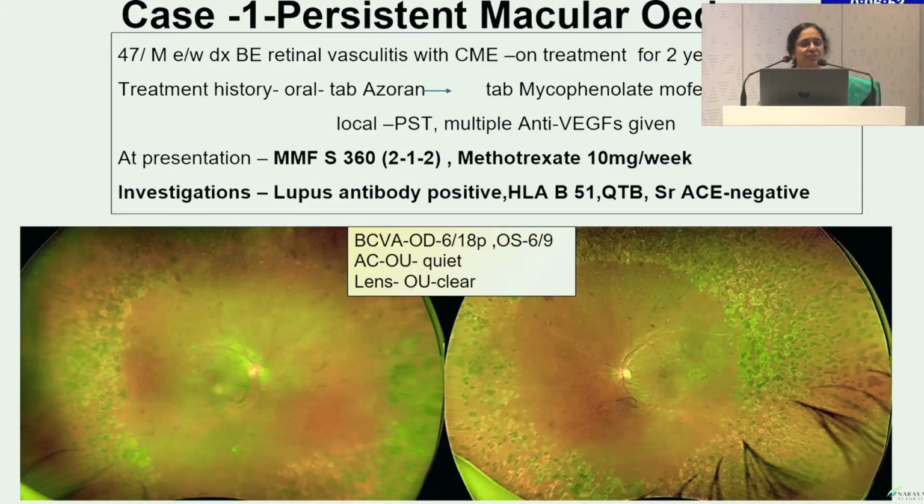On investigation, his lupus antibody was positive. Other investigations like HLA-B5, QTB, and serum ACE were negative. This is at the time of the presentation. Visual acuity was 6/18 partial in the right eye, 6/9 in the left eye. Anterior chamber was quiet. The posterior segment shows media haze, and we can also see the macular edema with well-laced retina in both eyes.